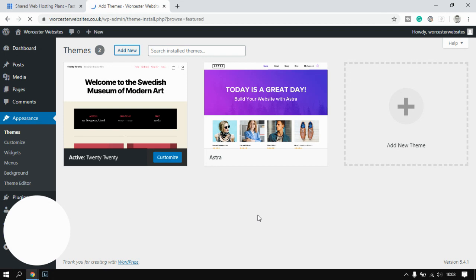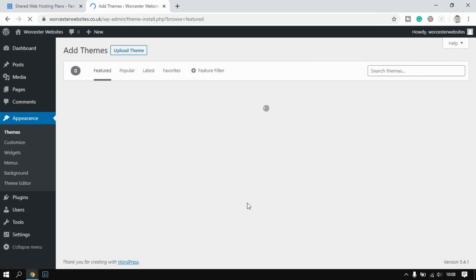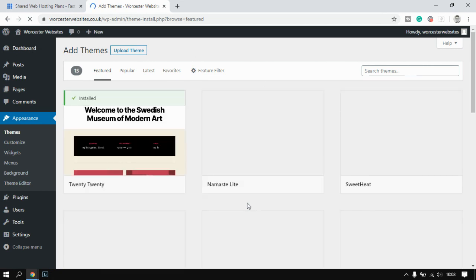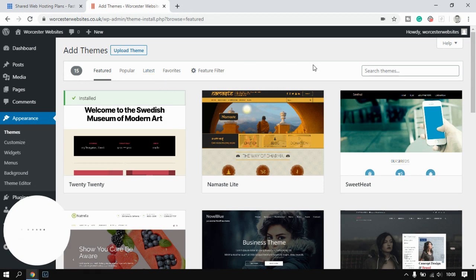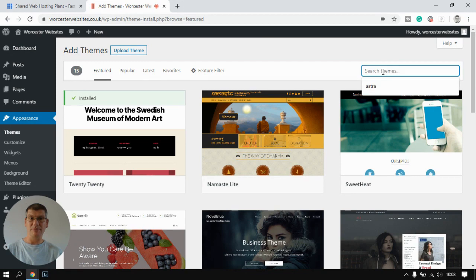Internet's slowing down. Let's have a look if it comes back again. Here we go. So when we want to add new, come over to the left and scroll. I've got to scroll down, but just type in Astra.